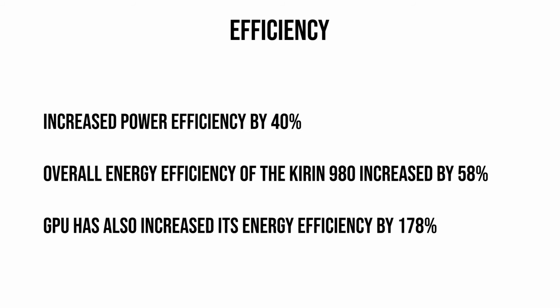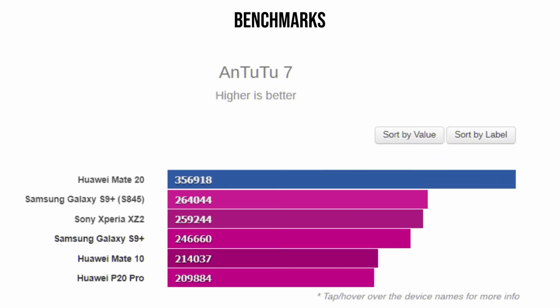And if I go to some stuff about the benchmarks, then we have the AnTuTu benchmark for the Huawei Mate 20, which is 980, and the Galaxy S9 Plus, it just crushed through the S9 Plus. And if I compare it with the iPhone, then yeah, the iPhone has just a little bit more than the Huawei Mate 20. So yeah, that is what it is.